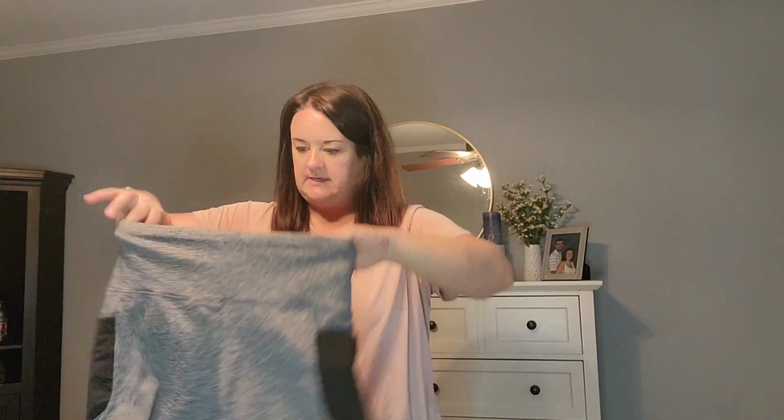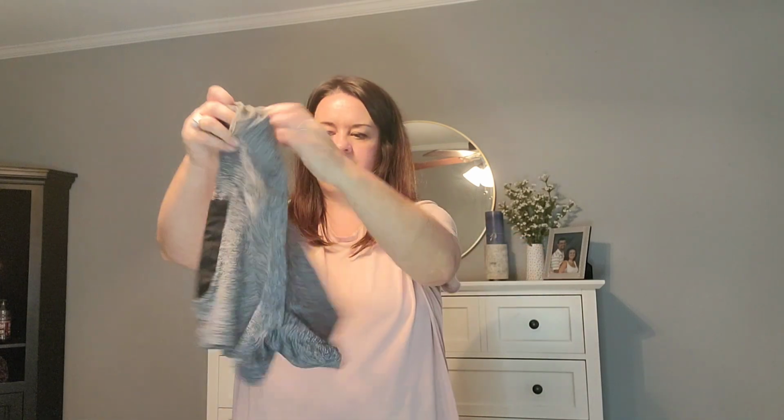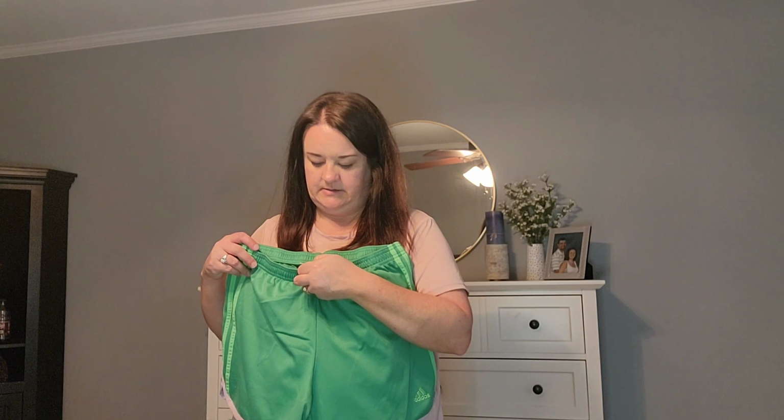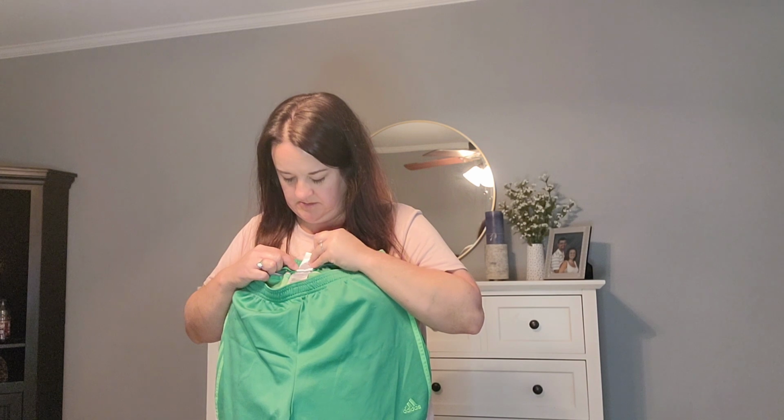All right, these were little biker shorts. I got them at Five Below because they have the foam pocket. I don't think I would even wear them if they fit me right now, but I'll see if someone wants them. All right, these are Adidas. What size are they? I don't know. I can't really tell what that means. So I don't think these fit me right now. My daughter might want them.